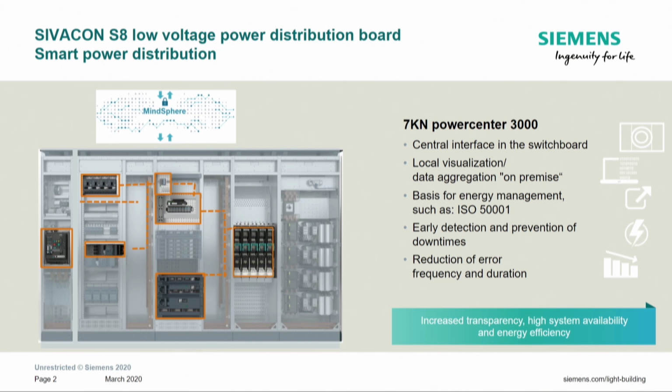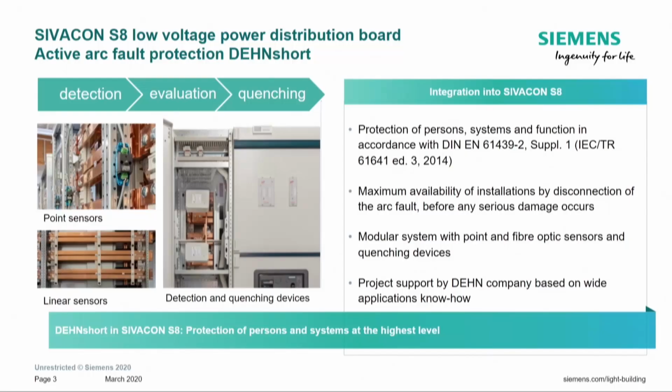Besides digitalization, safety is a very important topic for our customers. Safety for people and for the installation. To improve the safety of a low-voltage switchboard, it's necessary to control and handle arc faults. Therefore, the integration of DIN short as an active arc fault detection system is a big step ahead for us to improve the safety in the low-voltage switchboard SIVACON S8.